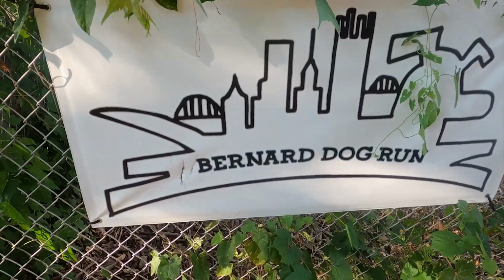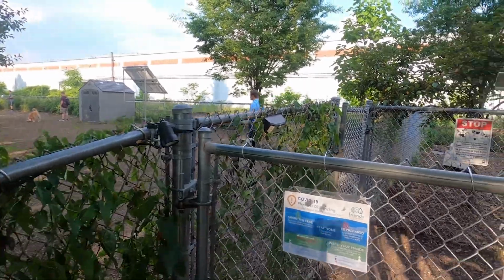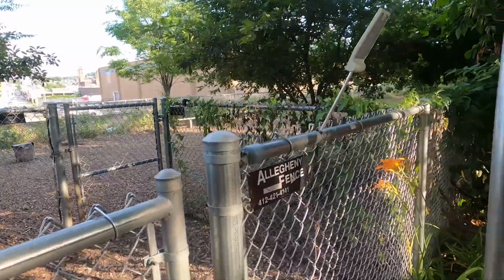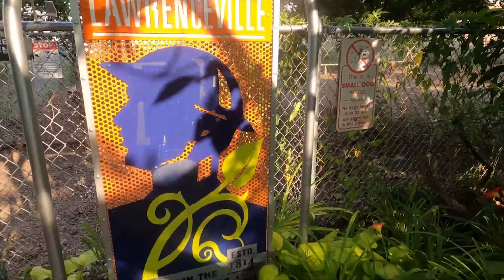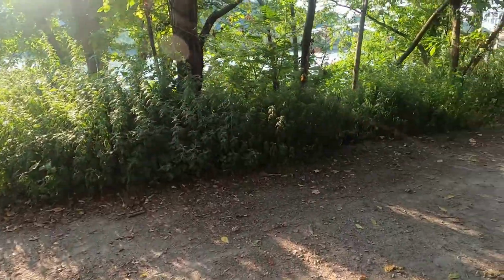All right, so I'm down here at the Bernard Dog Park, where they have, much like most dog parks, a large, medium dog park, and then a small dog park. So it's pretty good time. It's about 6 o'clock. The shade's hitting. It's definitely the middle of July. But Lawrenceville does have a dog park. I don't think a lot of people know about it, but it's right off of the trail, which I'm going to talk a little bit more about here soon, and right by the Allegheny River.